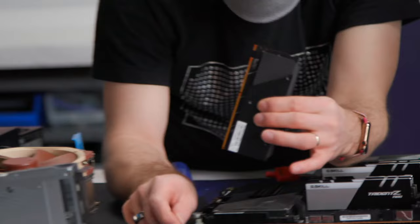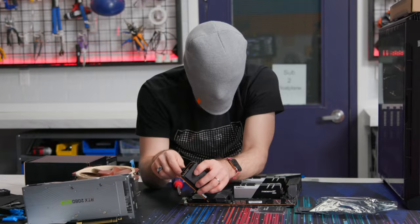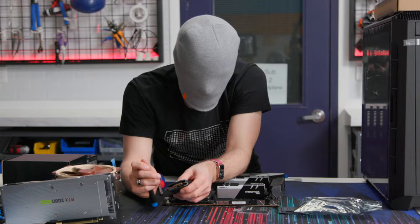I'm going for it. I'm going for gold. That's the only color I know. Gold for winning. Oh, no. Come on. Gold for something. Gold for... Okay.